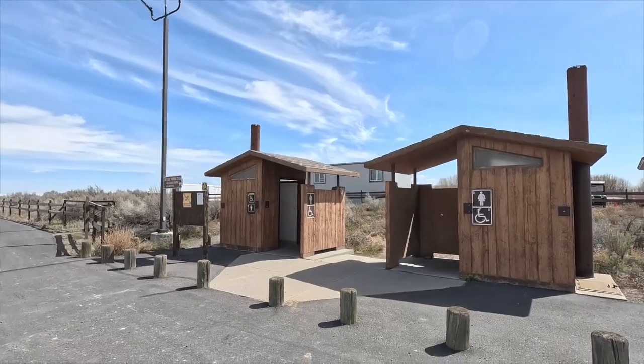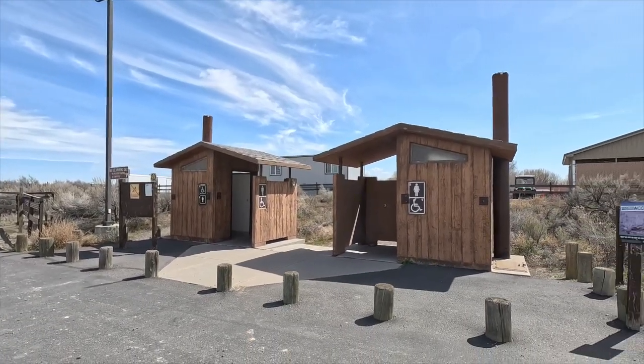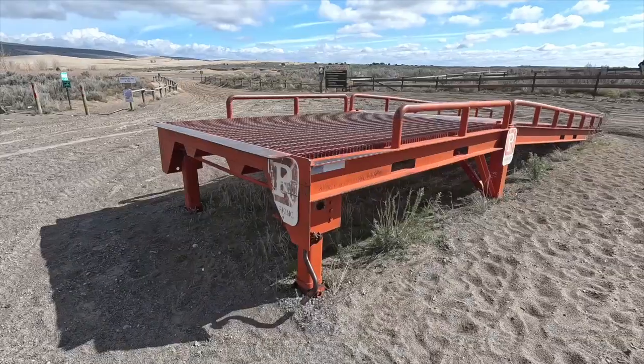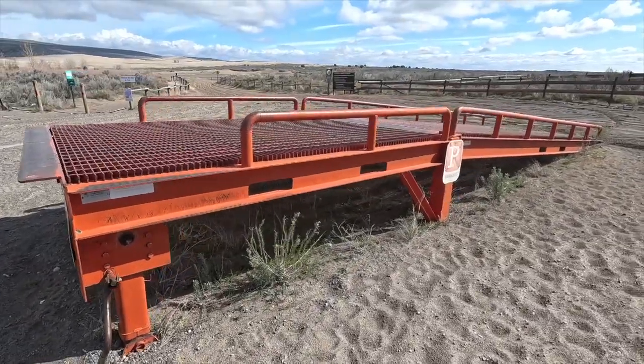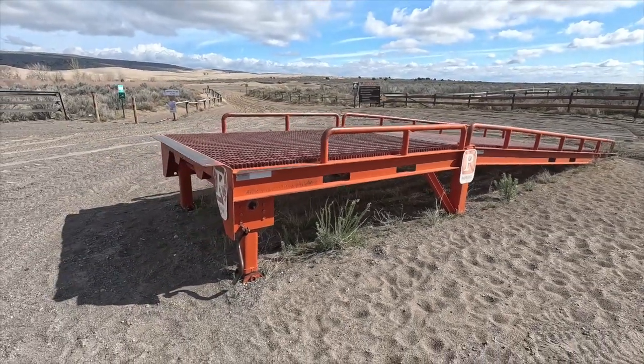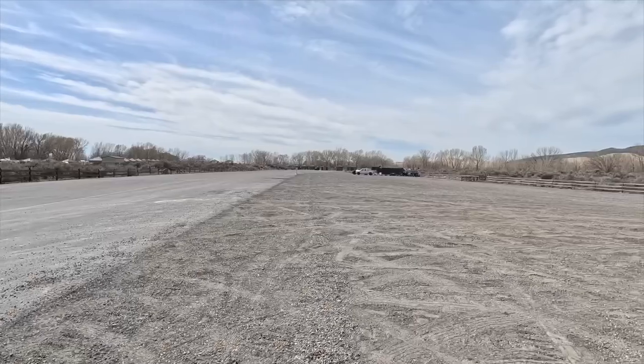One slight drawback to this place is there are no flushing toilets. They are vault toilets, just a heads up. So this is also a really cool feature here as well. There is a height adjustable ramp that helps you get stuff in and out of pickups. Pretty sweet.